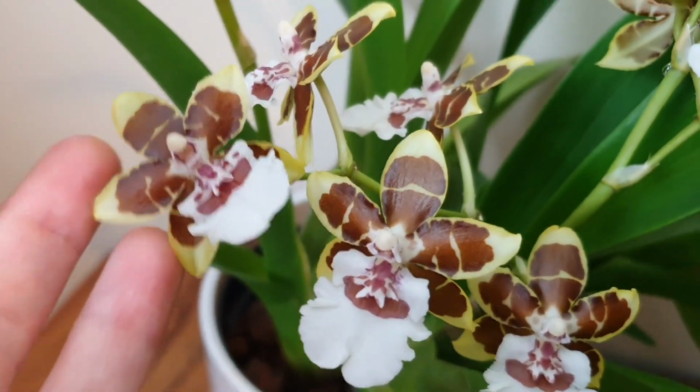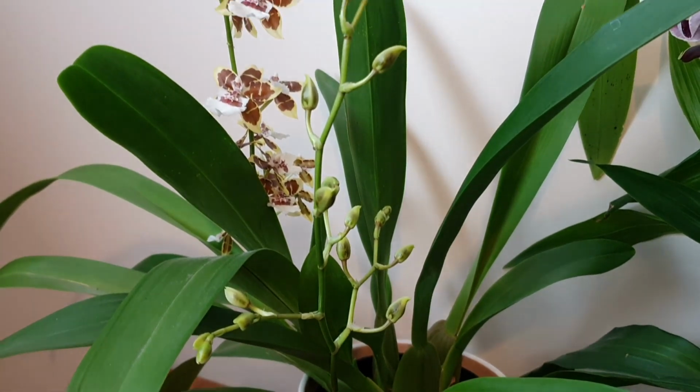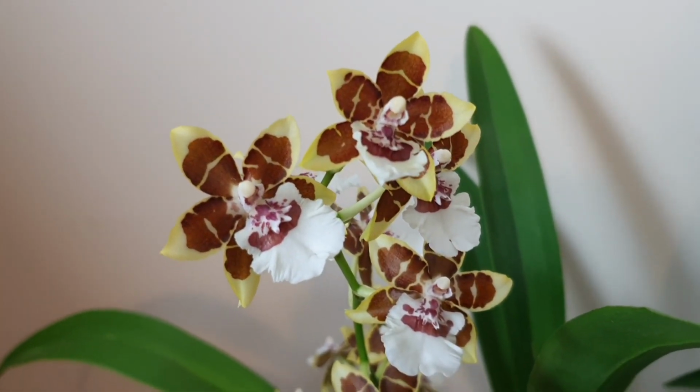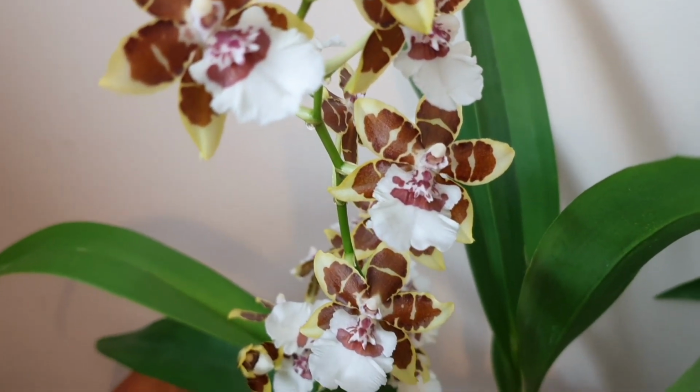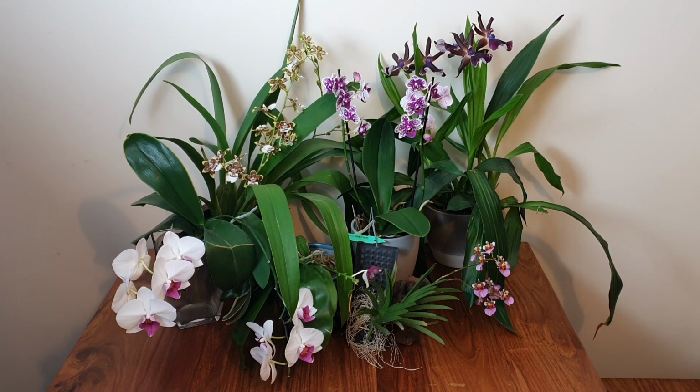It's a heavy honey kind of scent, and it adds that slightly different splash of colour, because you might have noticed I've got a lot of pinks and purples here, and this one's that yellow and brown offset, so that's really good, really eye-catching.